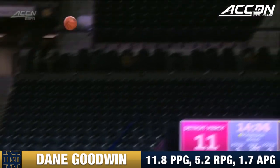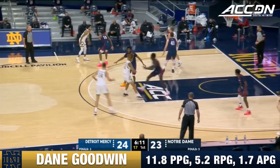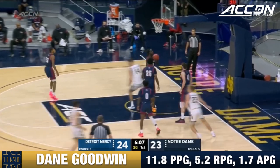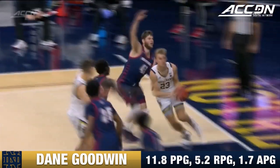And Notre Dame's coming out and doing like a point press with a big man out front. You get sped up too much. Out of control. Great charge by the Irish. Goodwin tiptoes the end line and a good kiss off the window for two. Advantage to have someone that size, 6'10", that can step out and hit the three.